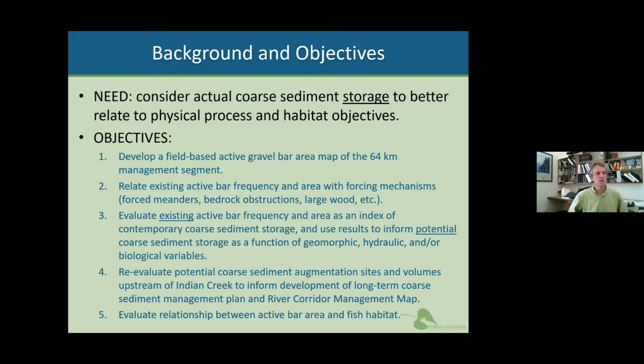So this work was really trying to help the program identify some potential coarse sediment storage targets that we could then use as metrics for evaluating progress towards this scaled down dynamic alluvial river. So objective one was that we wanted to map what was out there. We wanted to better understand the formative mechanisms of why those bars were out there, the ones that we saw. And then my primary objective is to start a discussion about potential targets for different reaches. As everybody knows intuitively, there's a lot of diversity in channel morphology as you go down the restoration reach, from more confined canyons to more broader alluvial plains and different impacts in each of those.